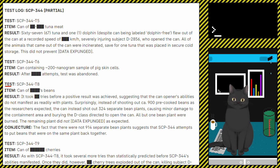Test SCP-344-T8. Item: a can of [redacted] beans. Result: it took tens of tries before a positive result was achieved, suggesting that the can opener's abilities do not manifest as readily with plants.